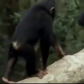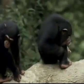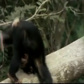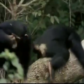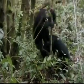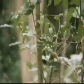Like all true primates, chimps are always in a playful mood. They just love clowning around with their brothers and sisters. It's not just for fun, though. It teaches them many things that will come in handy later. Their favorite game is to chase one another on the branches of trees until they bend under their weight.